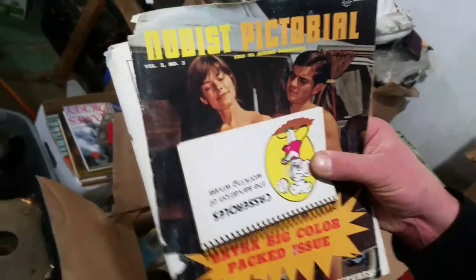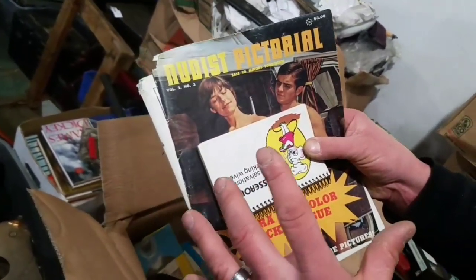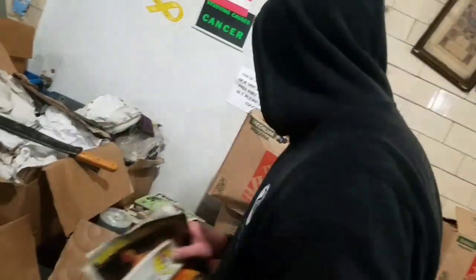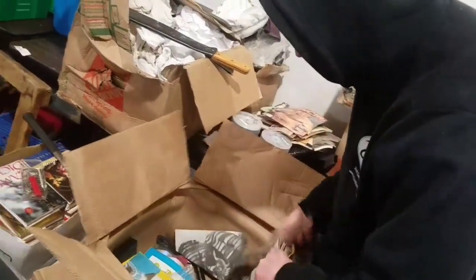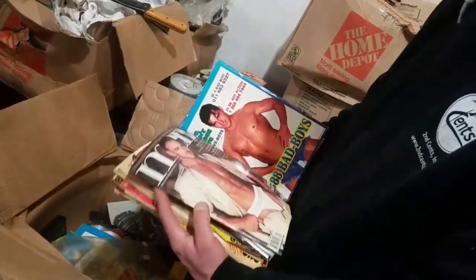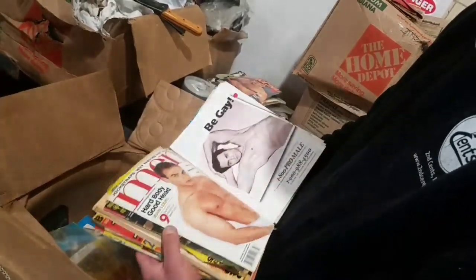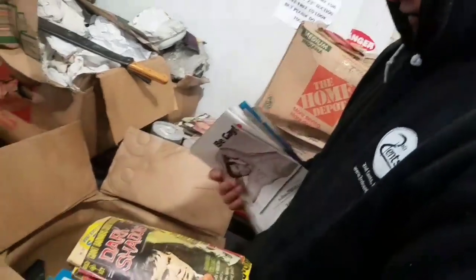So, Nudist Pictorial. So this is a nudist magazine from back in the day. And basically, it would show people at nudist facilities. And there's a lot of pictures in there that probably would be illegal nowadays, just to let you know. So I usually just destroy all these things. It looks like a lot of men's magazines. And hey, be happy. Oh, look.